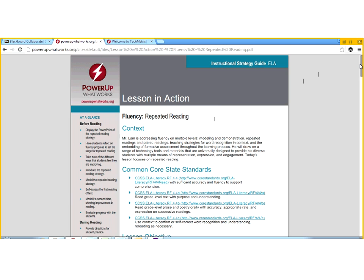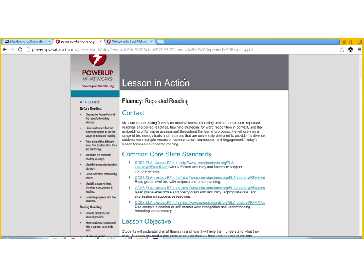Let me just mention the different parts. There's always a context. It's telling you a little bit about the classroom. So if you were thinking you were going to be visiting this classroom, you would be seeing Mr. Lamb. Mr. Lamb's school is very focused on the Common Core State Standards. These are the ones that he's working on. It's been discussed at his grade level meetings. For this particular lesson, he identified a lesson objective, if you could scroll down just a little more.